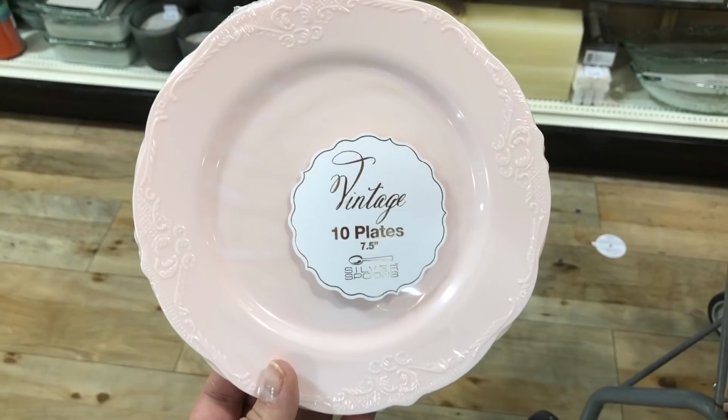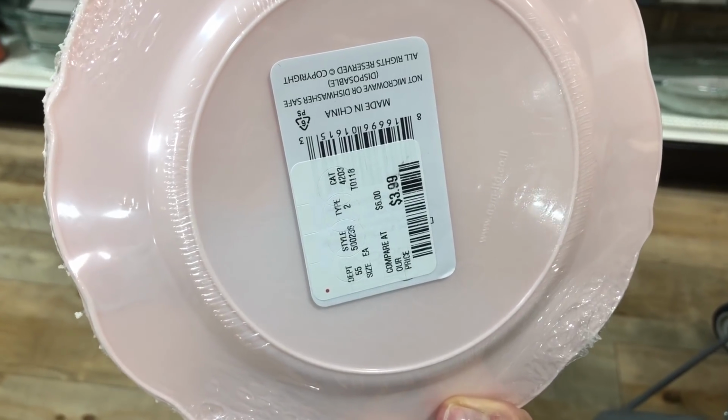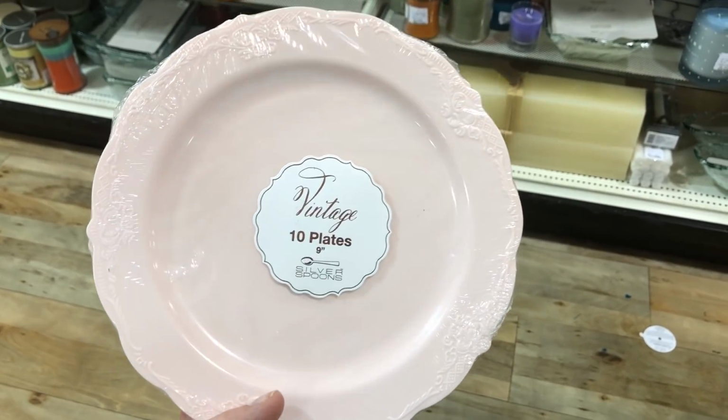These plates were gorgeous. They're actually plastic, but they feel kind of like acrylic, and they're gorgeous. I have seen them in different colors, but you know, I had to pick up the pink ones.